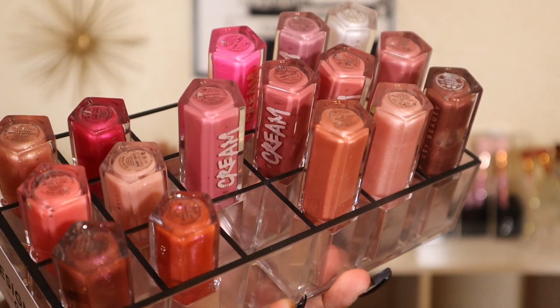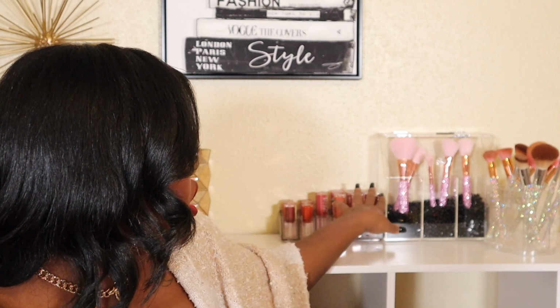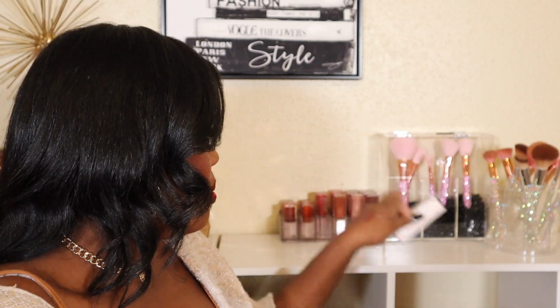Lip glosses. So these are the two lip glosses I have been loving. Also my Fenty ones. During the Sephora sale, I didn't really haul this. I got this after the fact, you guys. But my Fenty glosses, I finally completed my Fenty gloss collection. So all of my Fenty glosses are up here. And I do have one right here, which is Glass Slipper, the clear one, which needs to go up there. These right here are for plumpers and the shades.